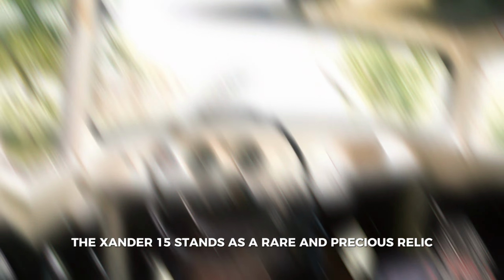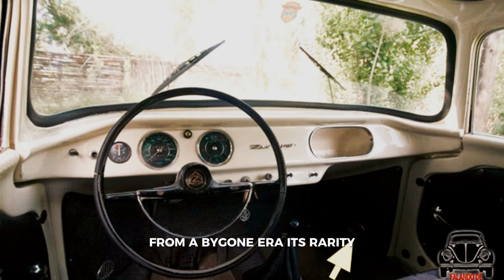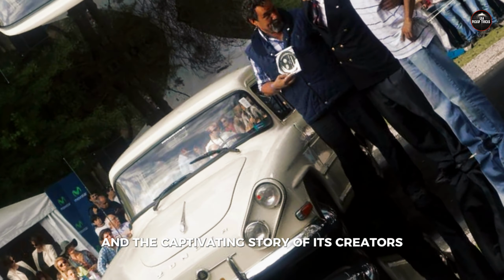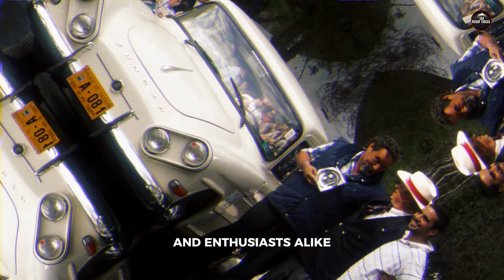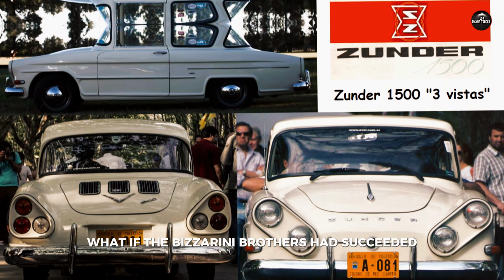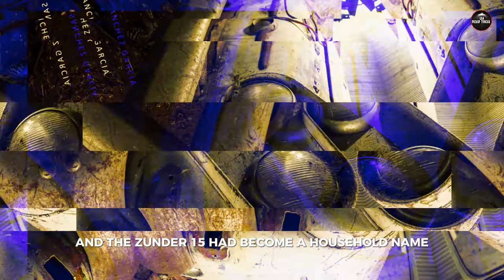Today, the Zunder 1500 stands as a rare and precious relic from a bygone era. Its rarity, combined with its unique features and the captivating story of its creators, makes it a highly sought-after prize for collectors and enthusiasts alike. As we marvel at the Zunder 1500, one can't help but wonder, what if the Bizzarini brothers had succeeded, and the Zunder 1500 had become a household name?